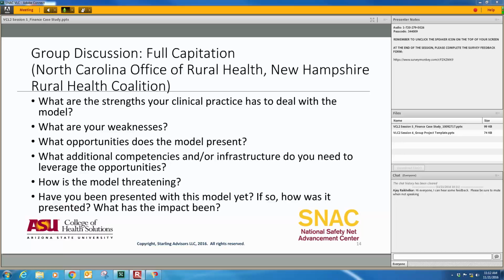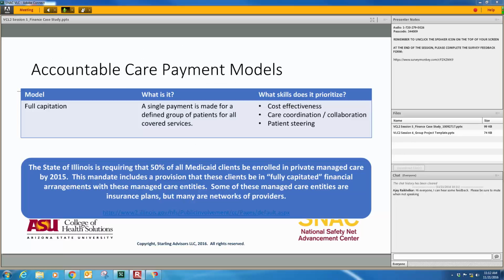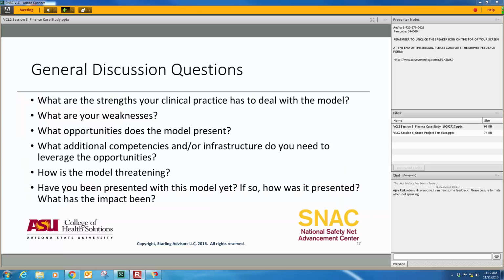Okay, so I forgot to include a slide for global payments. So I want to talk about global payments, and then we're going to go back and revisit the topic on pay for performance. So for the folks on the line who were assigned global payments, I just put the general discussion questions up. Can you introduce yourselves and let us know how you approached this particular topic?